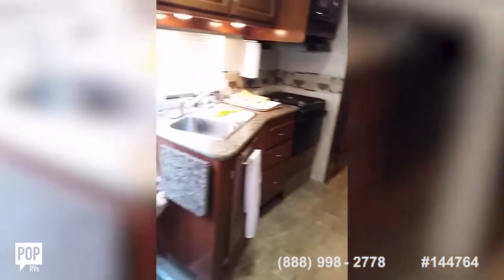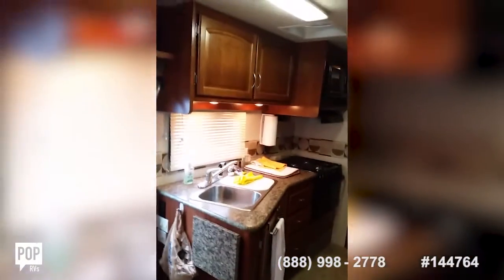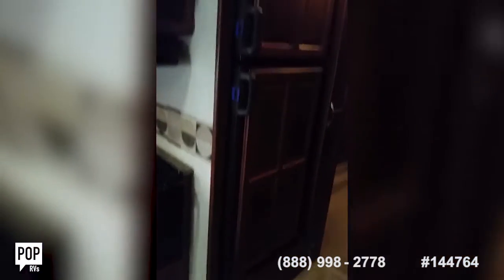And standing up by the driver's chair, you can see the kitchen. More overhead storage space. Moving forward, there's a stove and a microwave and a refrigerator.